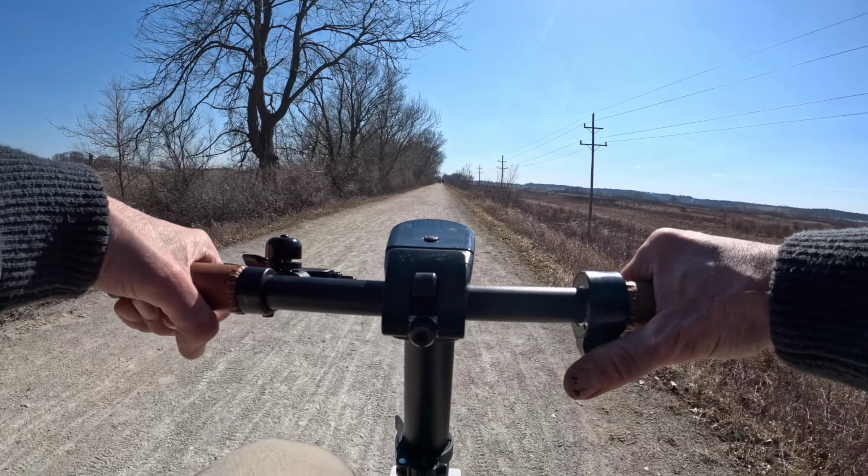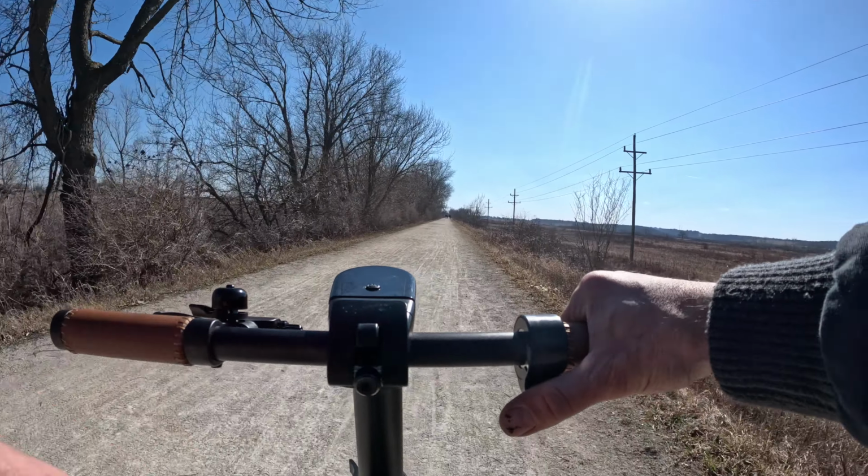No pretending it's not loud. The rough and rocky terrain really took a toll on the batteries, draining them down quicker than I anticipated. And the battery's blinking. I got about 1 mile left.